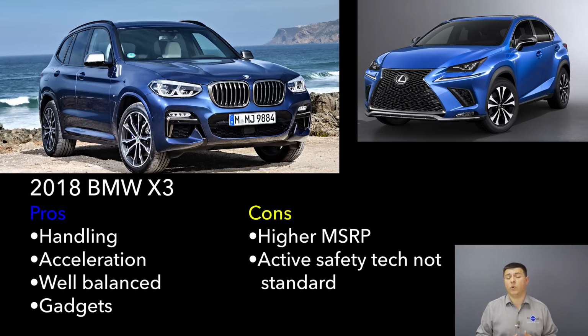The X3 starts at $41,000. That is notably more than the Lexus NX. So although I do think that the BMW X3 is a better vehicle, it's not necessarily going to be a better buy. You will have to pay extra for that extra feel on the interior and the extra handling ability.